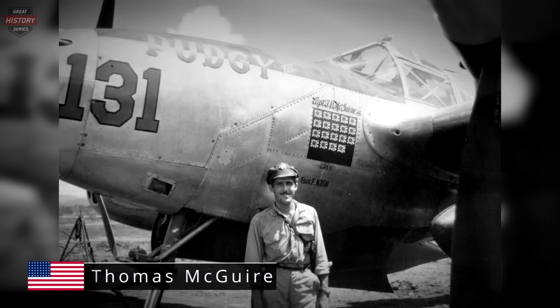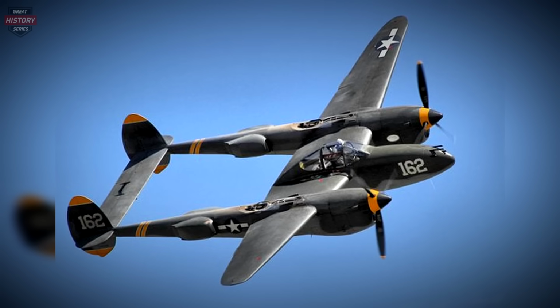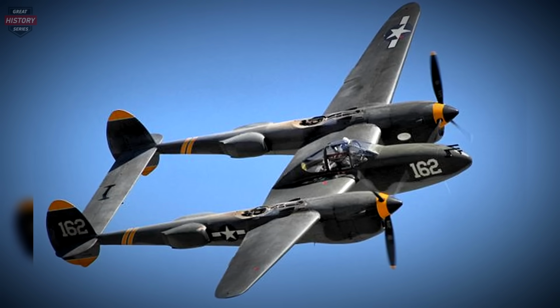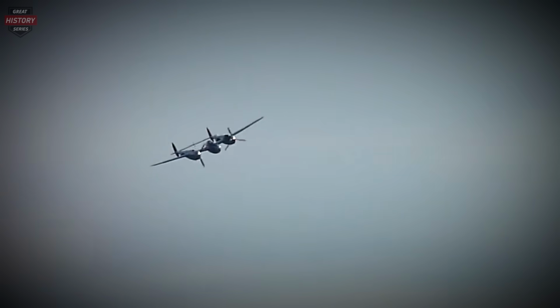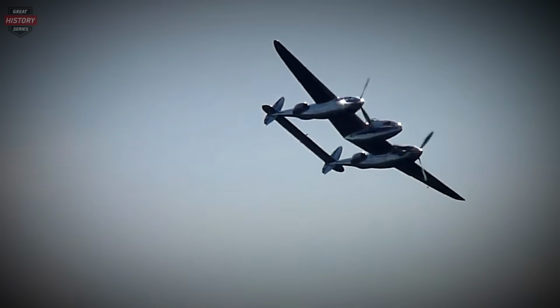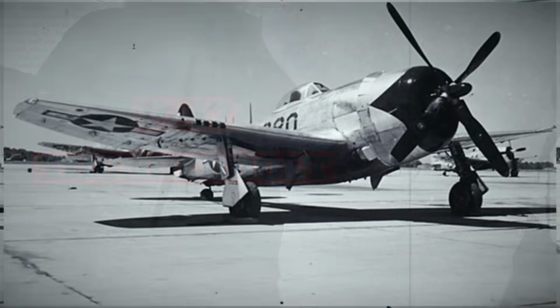Several American pilots achieved significant success flying the Lightning, including Richard Bong, with 40 aerial victories, and Thomas McGuire, with 38 confirmed aerial victories. The P-38 Lightning's unique design and outstanding performance made it a highly successful and respected fighter during World War II. Its contributions to various combat roles and its iconic appearance have earned it a place in aviation history as one of the most famous and influential aircraft of its era.